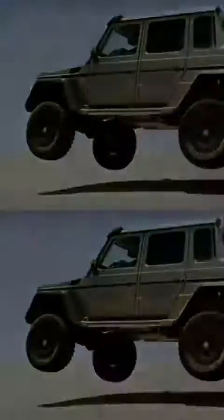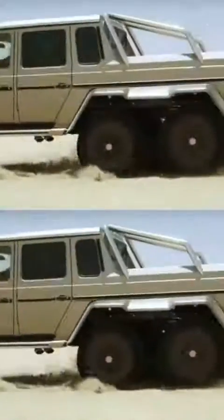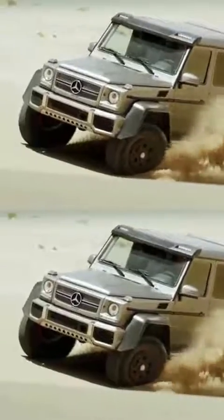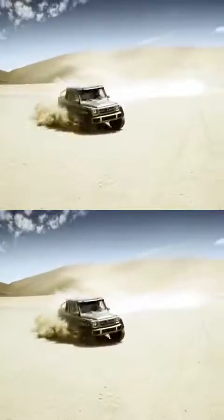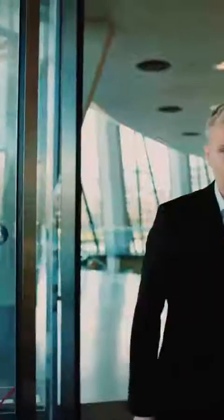Let me show you some really cool driving scenes of the 6x6 in the desert. Impressive, don't you think so too?